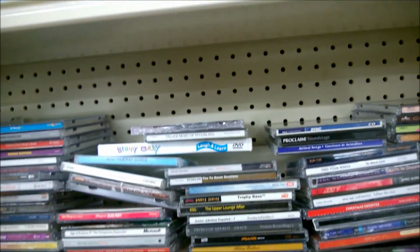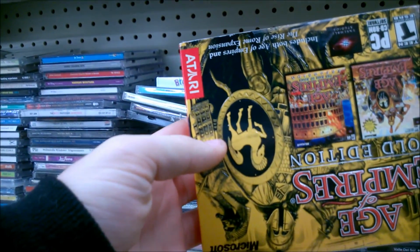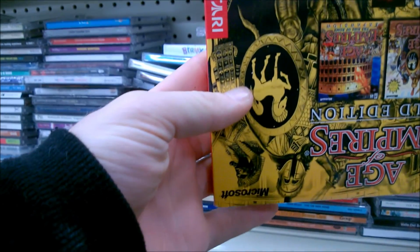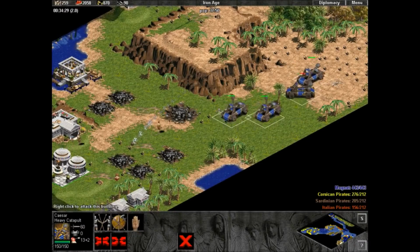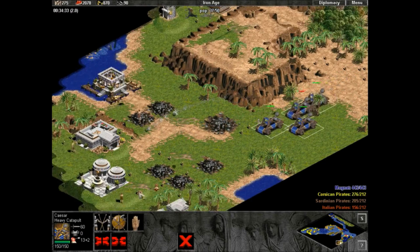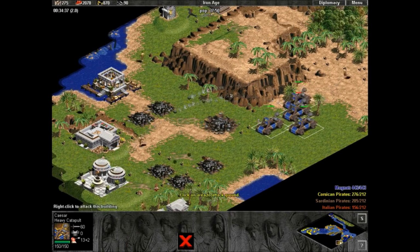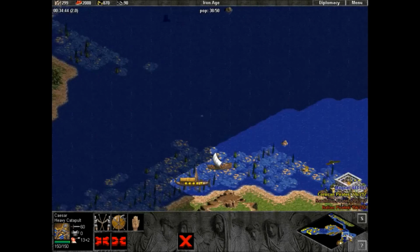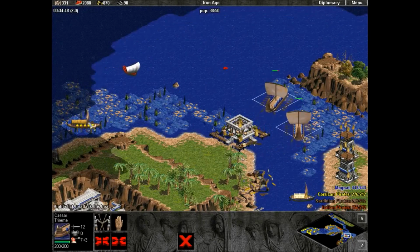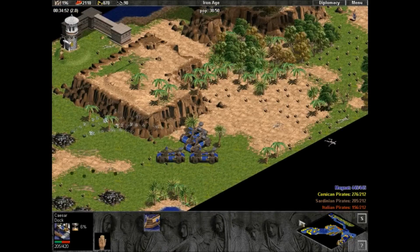However, I did find this Age of Empires Gold Edition. I don't know why I was compelled to hold this upside down, but whatever. And I don't know how many of you guys play older RTS games, but Age of Empires was definitely one of my favorites growing up as a kid. I have bought this game in the past, and unfortunately, it didn't run on my computer.